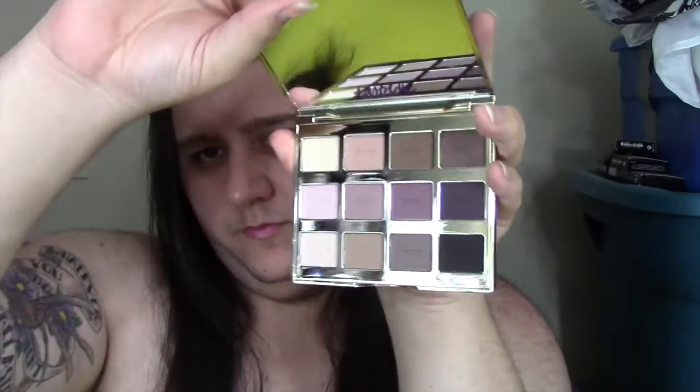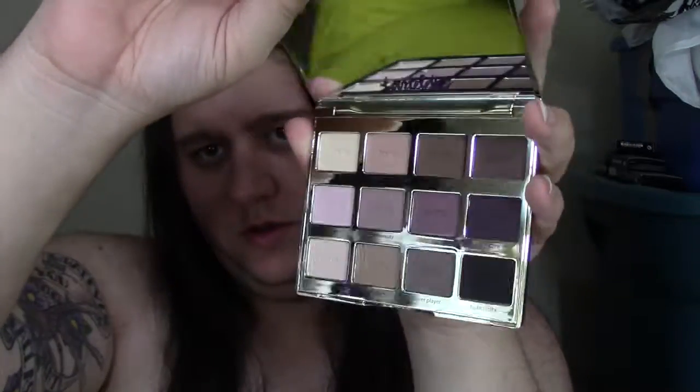We're going to start with the Tartlet palette. This is a really great all matte neutral palette. You've got your plummy neutrals. I think very bridal when I look at this, but there's obviously just your standard neutrals, your more smoky neutrals, and then you have that fun little plum pop.